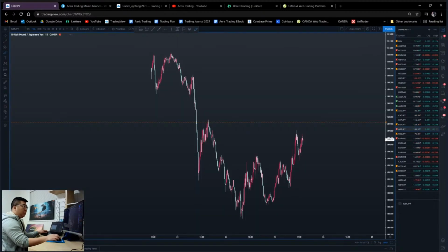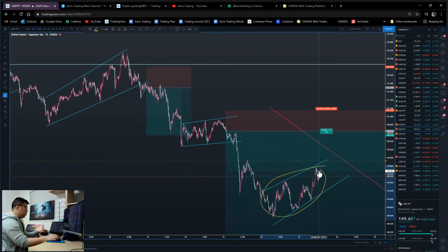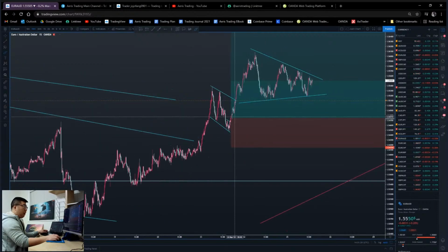I'm still in pound yen. Pound yen did a deeper pullback here, but I want to see if this structure will complete and continue downwards, to see if it will continue lower. Still in Euro Aussie. Euro Aussie is still in this kind of bigger consolidation. Happy to set the stop loss to break even and see if this continuation correction will finish and then take off afterwards.